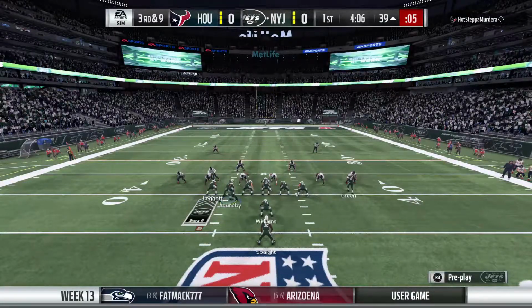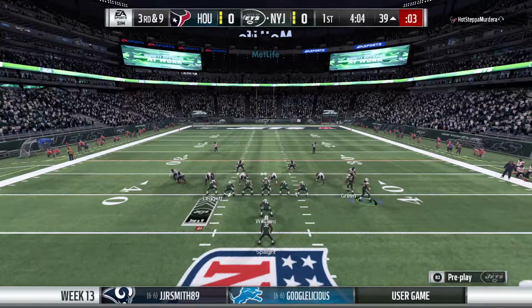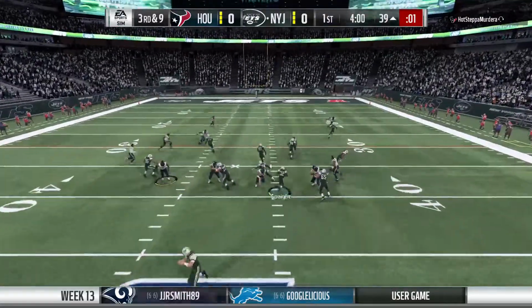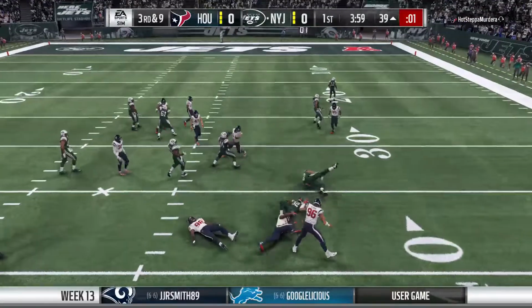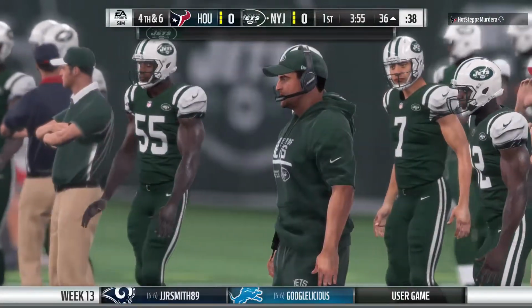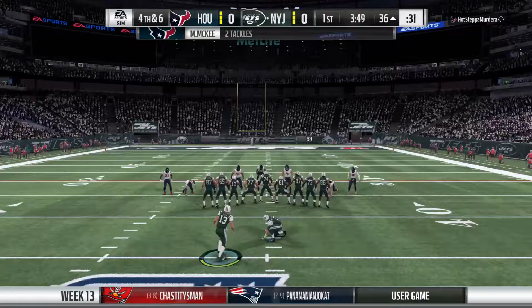They'll send a receiver here in motion right. They'll need to get the play off quickly. And he'll give it here to his running back. And he'll take this one down to the 36. Call it a gain of 3, and it'll bring up 4th down.